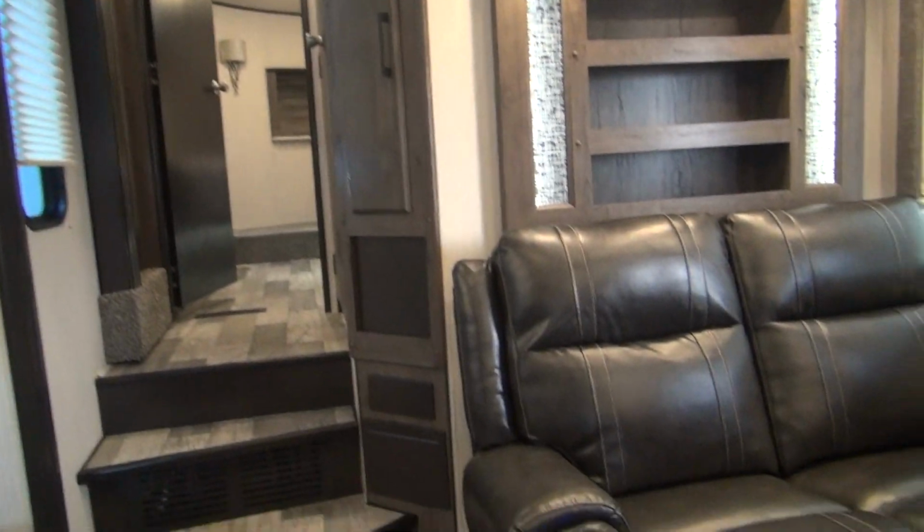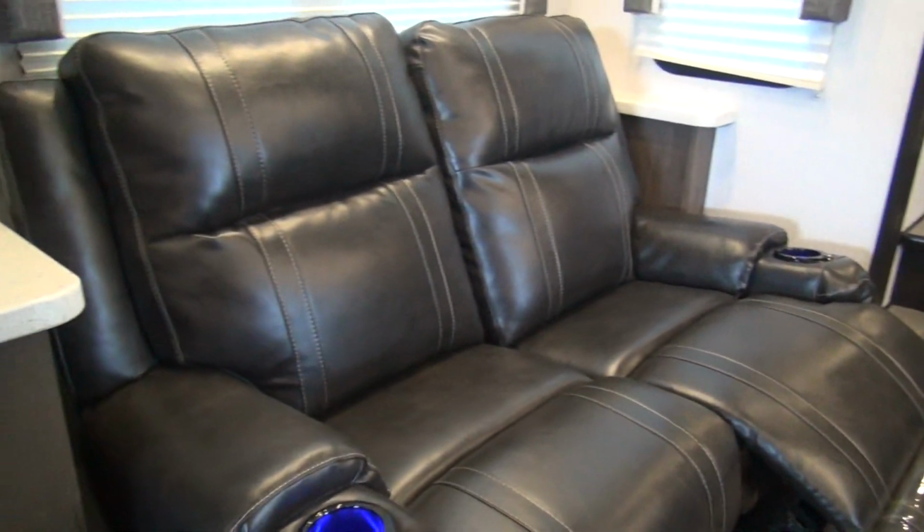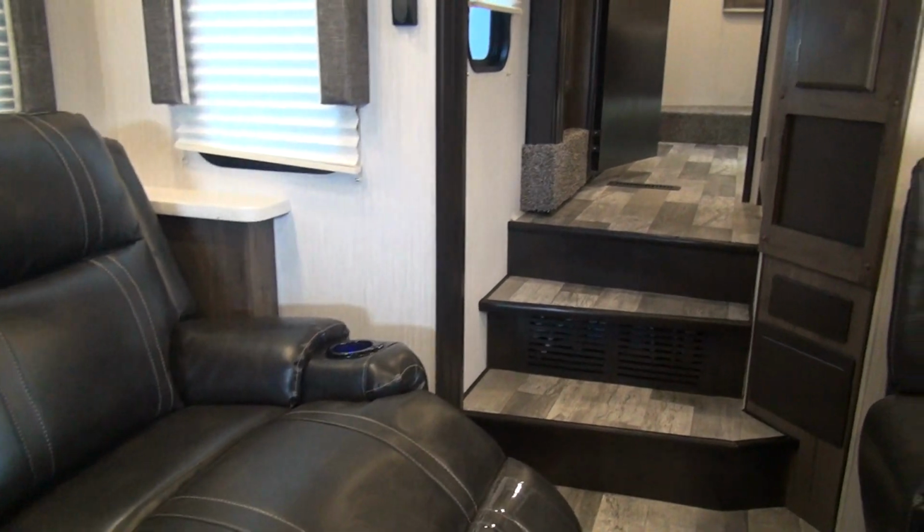One thing I will mention about these sofas, they are not sleeper sofas. So this unit does not have sleepers down on the main floor, where you do see that in a lot of units. This one does not. So that is something to keep in mind.